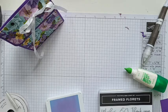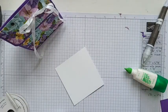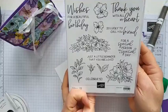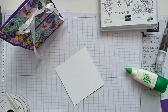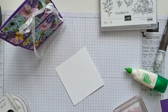Just need to find what I'm looking for. So I've got a bit of Whisper White. I'm just going to stamp, I think I'm going to use this one, Wishes for a Beautiful Birthday, which is from the Framed Floret stamp set, and I'm going to stamp it in Gorgeous Grape.